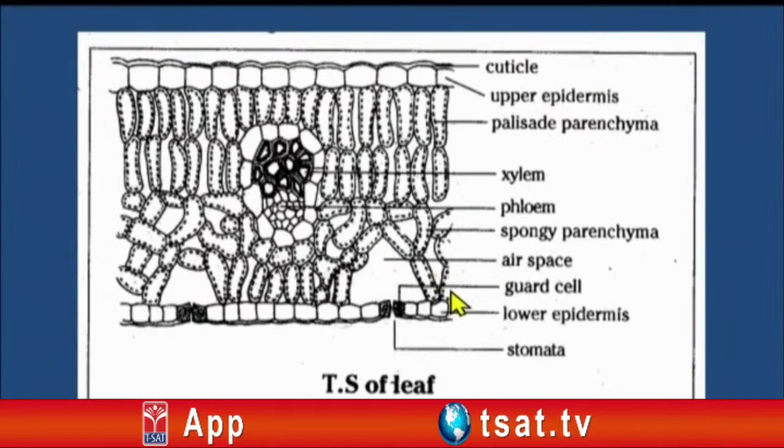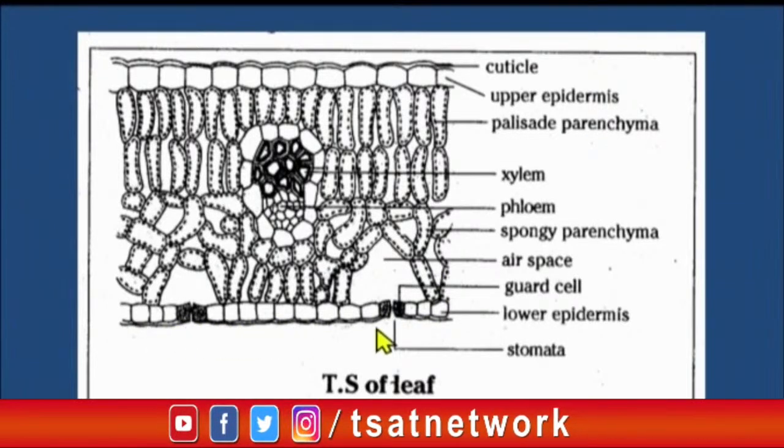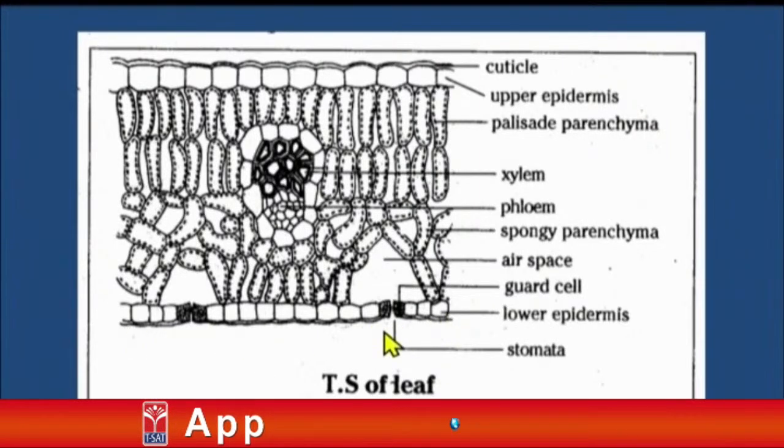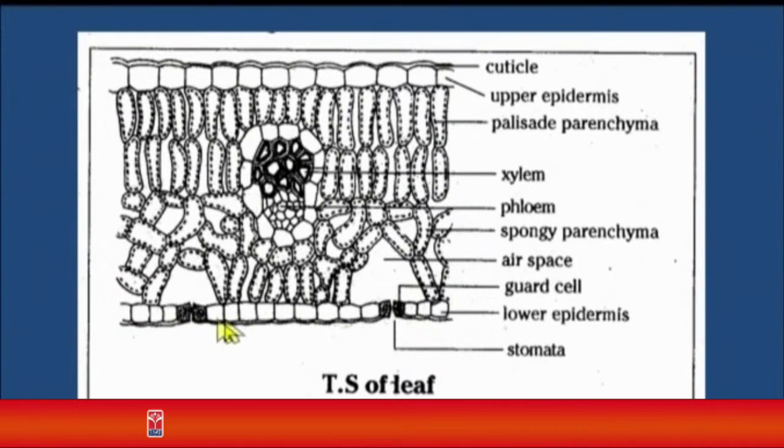When we come to the lower side, we have air spaces, and then the single layered lower epidermis, which is also covered by cuticle. Special structures called stomata are present on the lower epidermis. Stomata are present on the upper epidermis as well as the lower epidermis, but the number of stomata is more on the lower epidermis when compared to the upper epidermis.